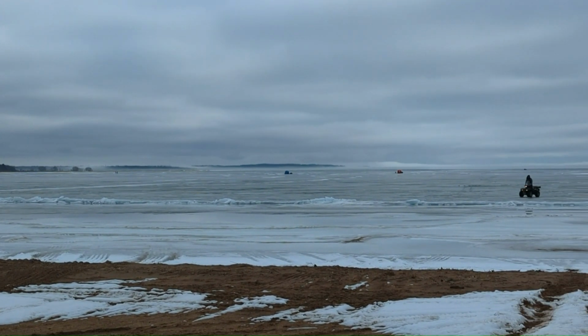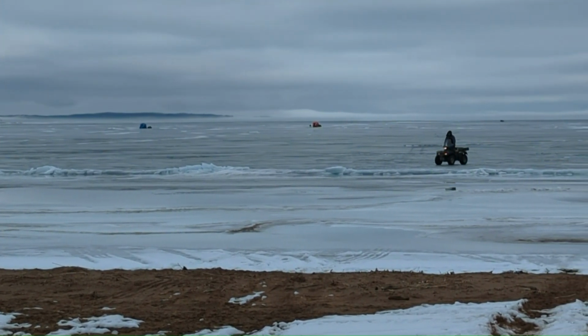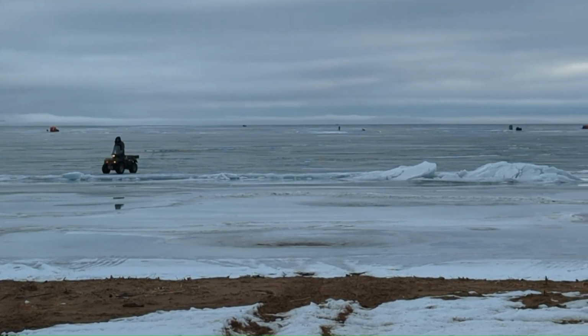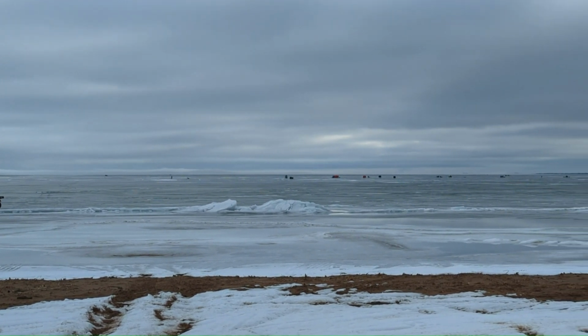That ridge you see the guy coming up to on the four-wheeler is actually a pressure ridge. And if you see those close to shore or even further out, they can be dangerous. And that's why he's taking it so slow. They can be soft spots in the ice. And every year people do fall through the ice here.